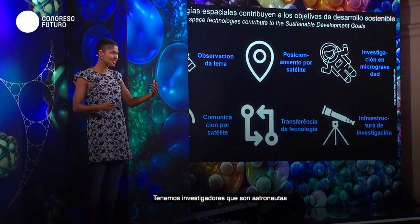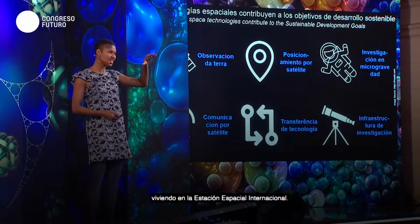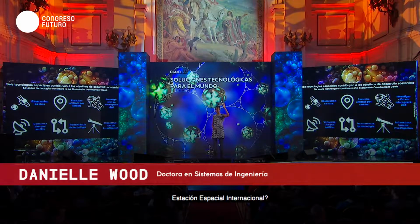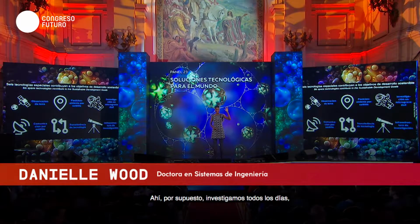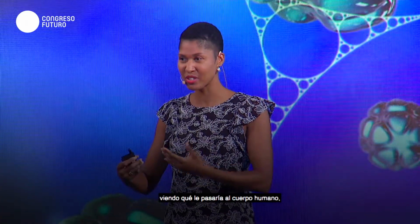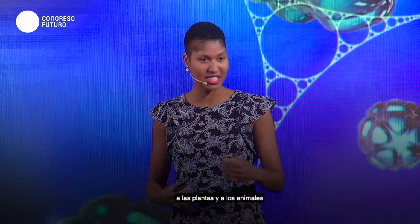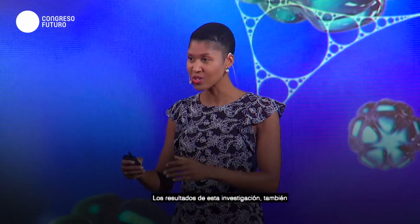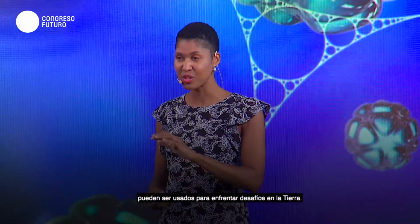We have researchers who are astronauts living in the International Space Station. How many of you have heard of the International Space Station? Thank you. So there, of course, we have research every day asking what happens to our human bodies, to plants and animals when you take away the effect of gravity. The results of this research also can be used to address challenges on Earth.